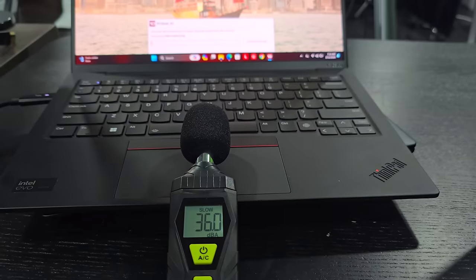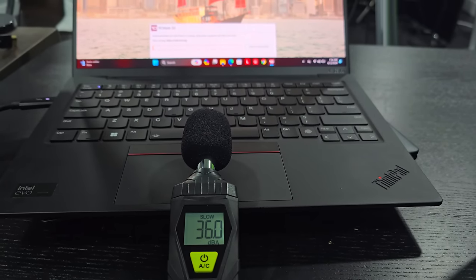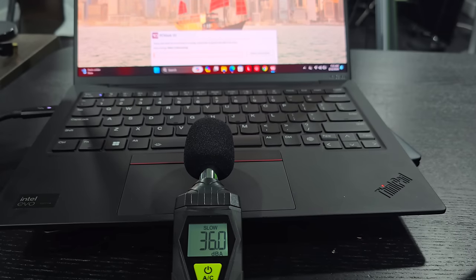And great news when it comes to the fan noise, never going above 35, 36 decibels. So that means it stays relatively cool and quiet under load. And that's what you want on a thin and light laptop meant to be taken on the road.